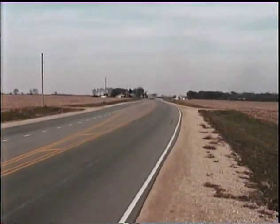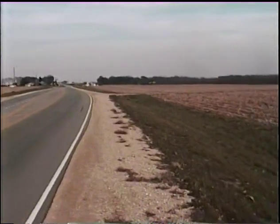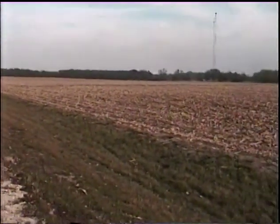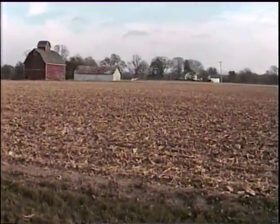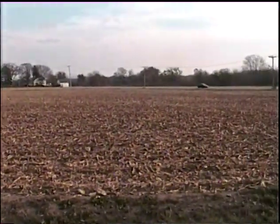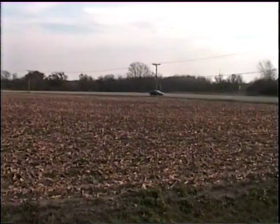This is looking north on First Street at the intersection with Coltonville Road. A lot of it's pretty much the same here for now.